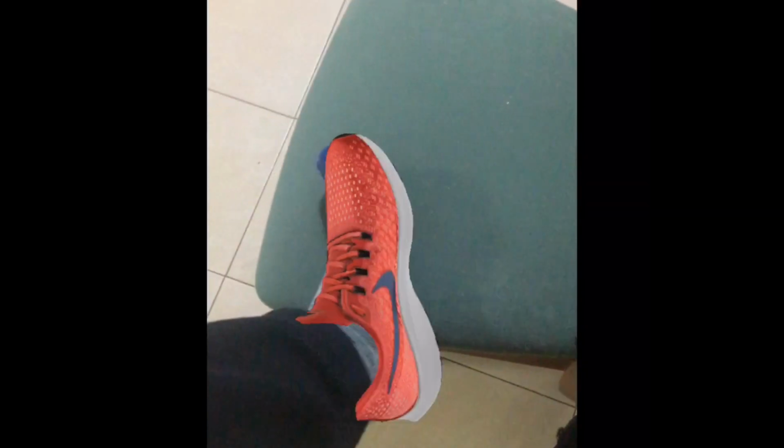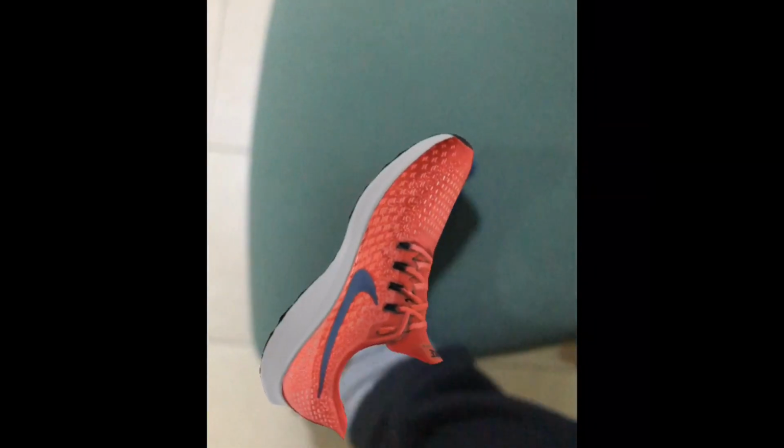This is an amazing experience. This is a very good use for augmented reality, and I think if you ask anyone if they had the option to try on the shoe on their feet while they are at home while shopping online, I think nobody will say no. This is a feature that many people will enjoy using.